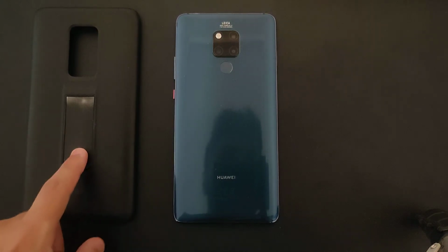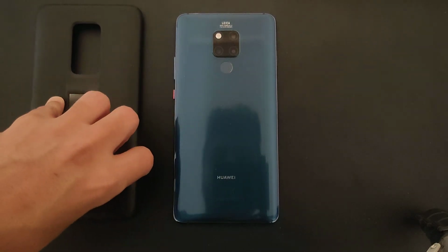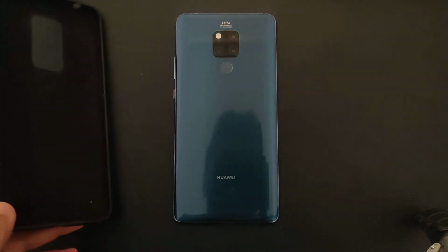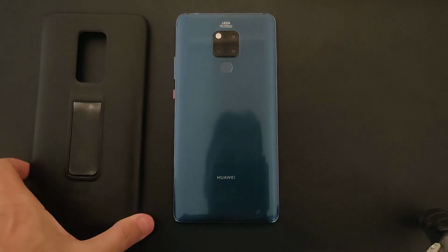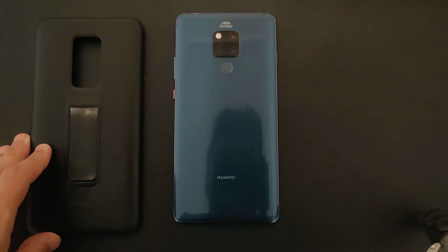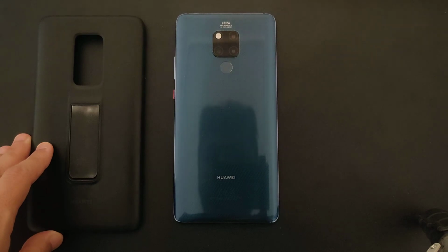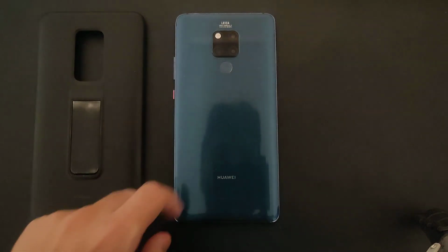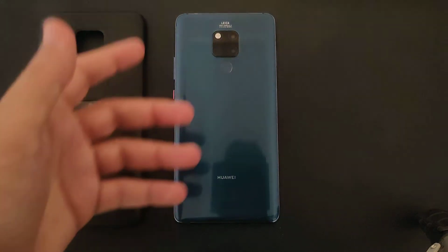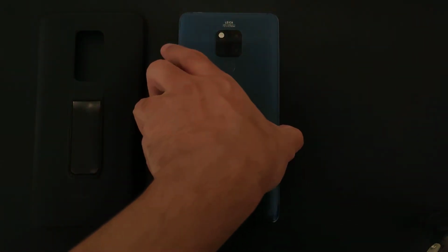Using this stand cover, you can pull the stand out and use it, for example, if you want to watch some movies or stuff like that. With this 7.1-inch screen, it is very useful here. I am very liking my Mate 20X so far, and we're still getting updates. Actually, we're still getting nice updates here.